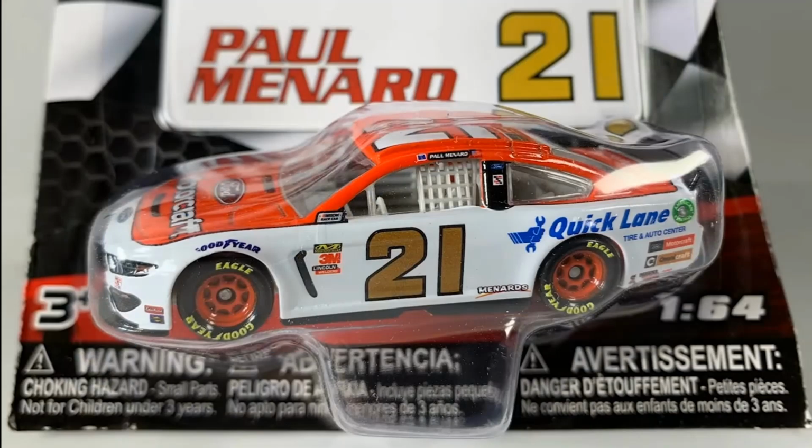Next up, we got to get hard for Menard for the final time in NASCAR Authentics because, as you guys already know, he will be stepping away, or I guess you could say that's the word everyone wants to say now because they're afraid to say retire because that refers to being old, apparently. I mean, you can ask Carl about that one. We got Paul Menard's number 21 Ford Motorcraft Quick Lane Ford Mustang for the famous Wood Brothers Racing 21 team.